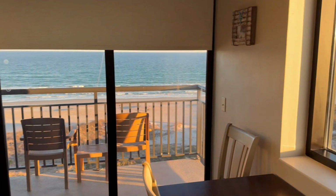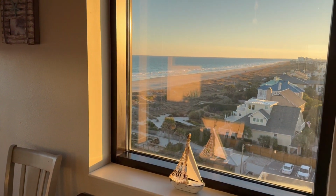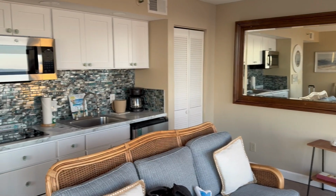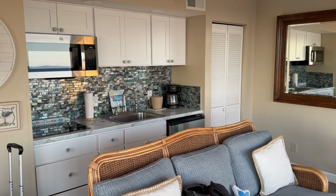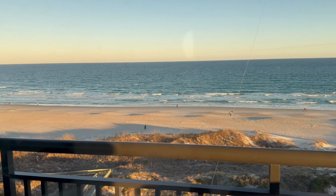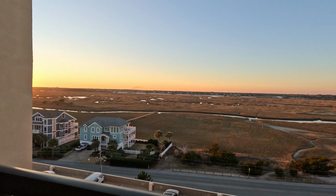And because we're on the end, there's a second view. Look at this. This is nice. There's a kitchenette as well. Look at that view. A lovely view out there. Heading out now to see more of the hotel.